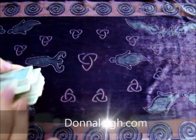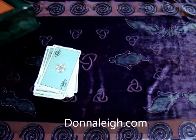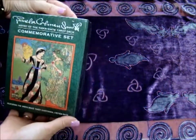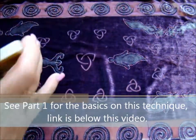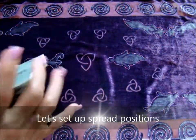I'm going to be using the Pamela Coleman Smith Collector's commemorative set. It came in a really nice box like this a couple of years ago, and I want you to be able to see fast what I'm doing. So with the spread we just did, we didn't have any so-called spread positions. We were just reading it like a Lenormand. Here's how you can apply it to tarot.